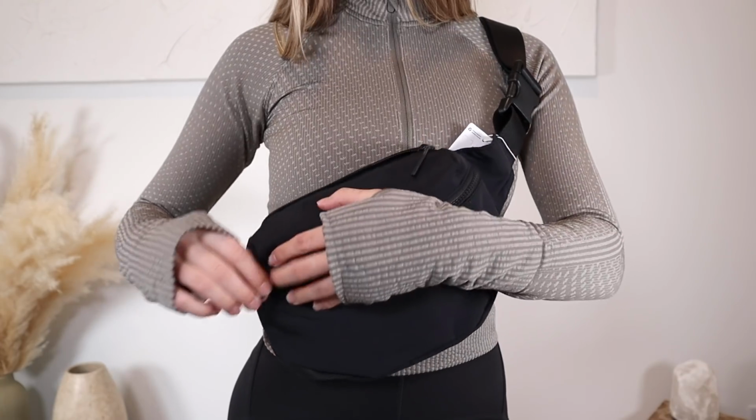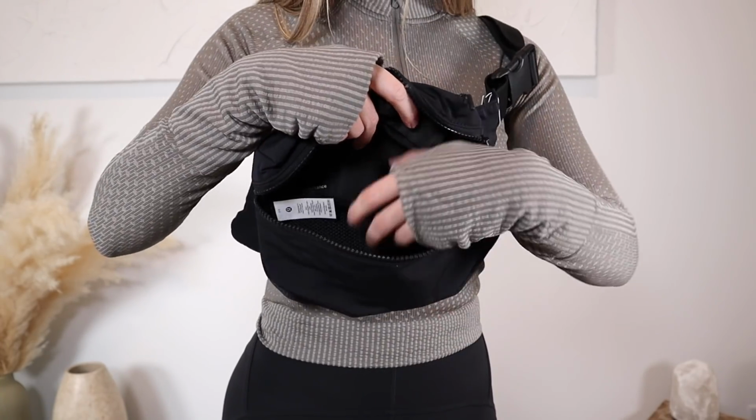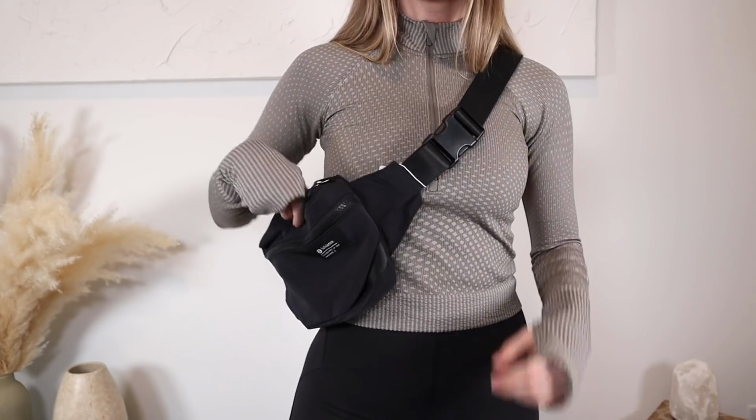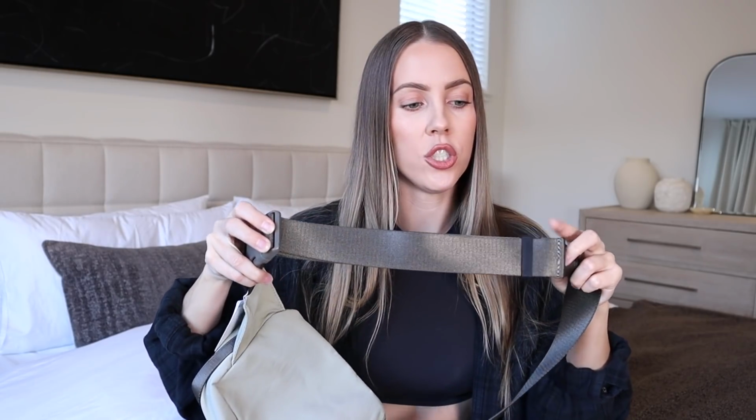So this one will definitely hold everything. So let's chat about this one too. This one is a little bit different when it comes to how to adjust it. I actually think it lays a lot flatter, which I like. So it still has a belt buckle for easy on and off, but this little contraption of how you adjust it is a little bit different. So I actually really prefer this.